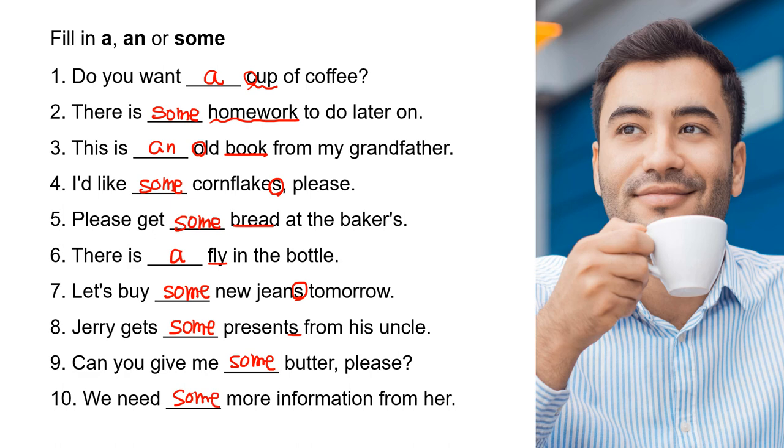Let's read the sentences one more time. Do you want a cup of coffee? There is some homework to do later on. This is an old book from my grandfather. I'd like some cornflakes, please. Please get some bread at the baker's. There is a fly in the bottle. Let's buy some new jeans tomorrow. Jerry gets some presents from his uncle. Can you give me some butter, please? We need some more information from her.